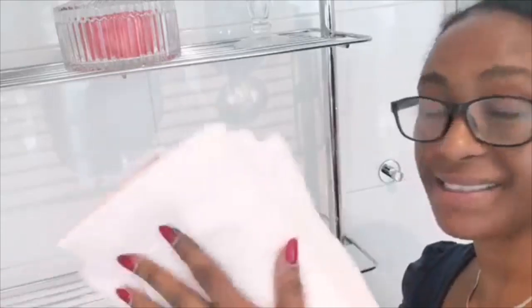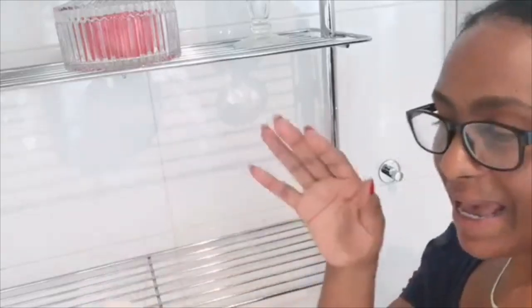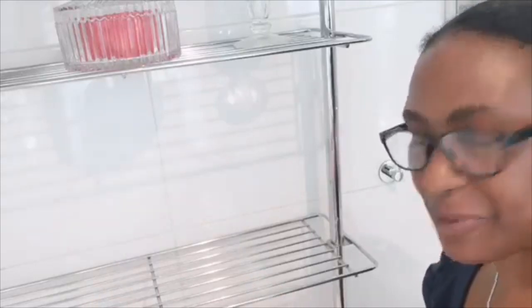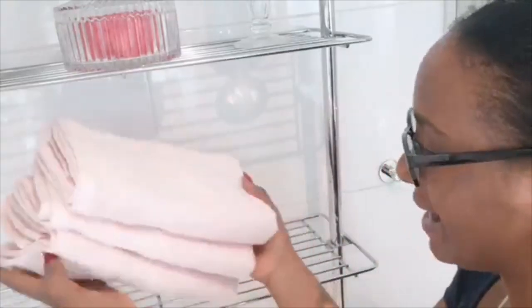Okay, you guys, let me show you something. I am going to decorate with these towels. I had white towels and I switched them out for these blush pink ones. And let me show you a little trick, because I've seen some pretty towels going around with all that bling, and I just cannot find those here, and even if I do, it is not within my budget. So let me show you a little trick that I have.